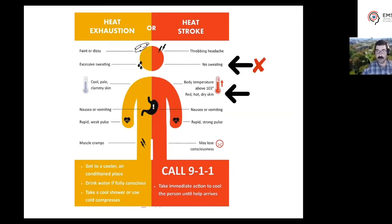All right, you see it again here: red, hot, dry skin. I mean, maybe sometimes yes, maybe sometimes no. I also don't love the body temperature because it's not clear whether we're talking about an oral temperature or a core temp. And when it comes to thermal illnesses, hot or cold, core temp is really all that matters, right? Axillary temperatures and forehead temperatures and oral temperatures are useless and not appropriate for clinical diagnosis of heat stroke.